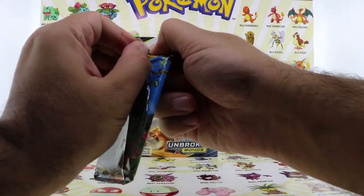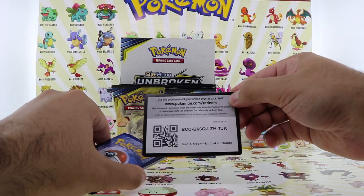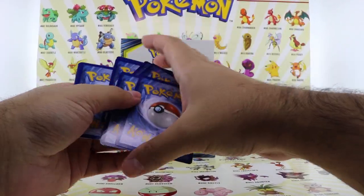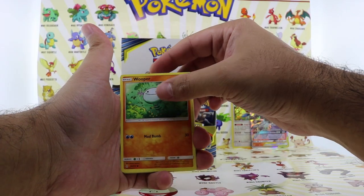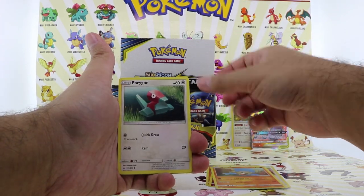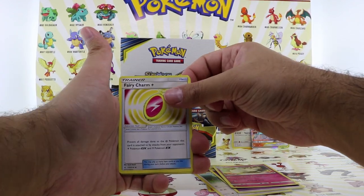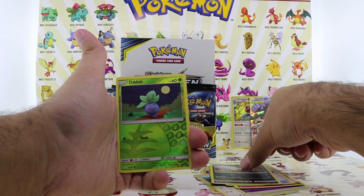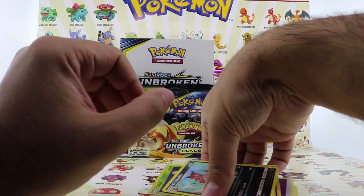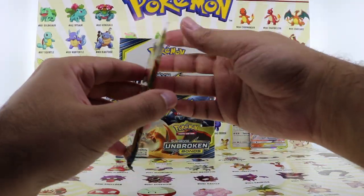Next pack. I don't know what the rates of the GXs are here. Wooper, Cottonee, Meowth, Geodude, Porygon, Psychic Energy, Togetic, Fairy Charm, Krokorok, Oddish Reverse Holo, and a Crocodile Non-Holo Rare. That's cool. Nothing so far.